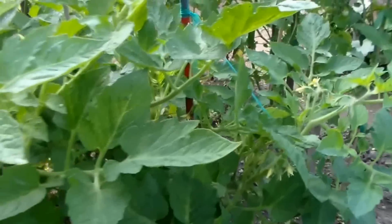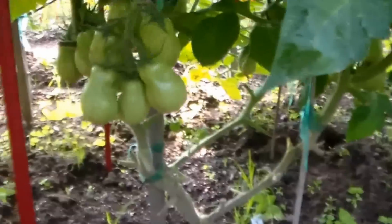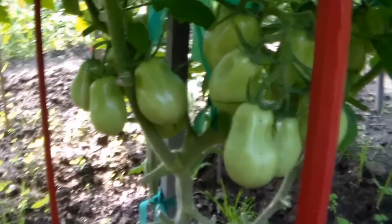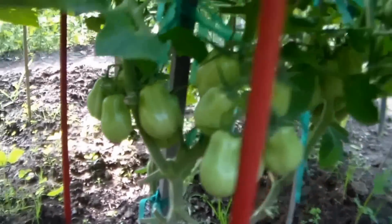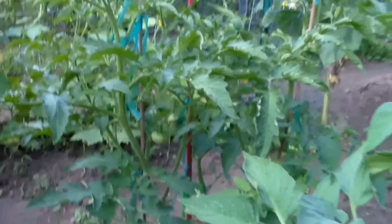So this is a San Marzano, real stocky, just sitting there producing fruit. I'll show you underneath. A bunch of fruit under there, all over the place, doing very, very well. So we should have a lot of San Marzano tomatoes in the next 3 to 4 weeks. Okay, next up we've got, not sure what that is. I think that's another Amana Orange actually. Very small though. It is producing.